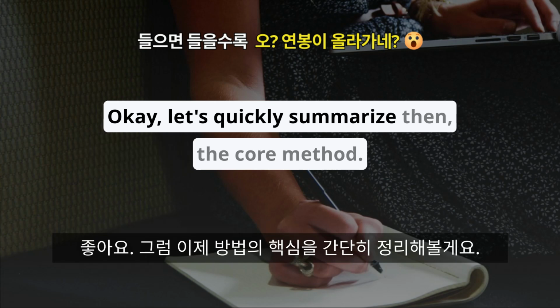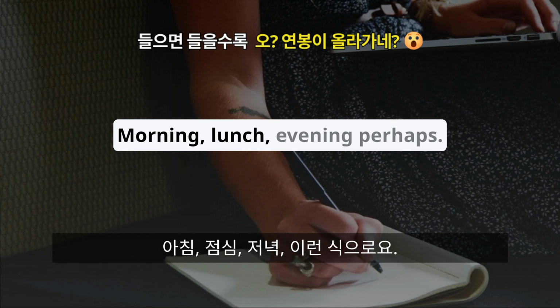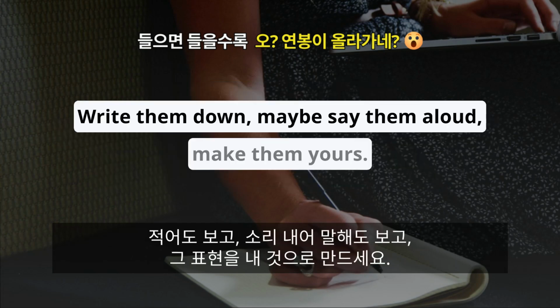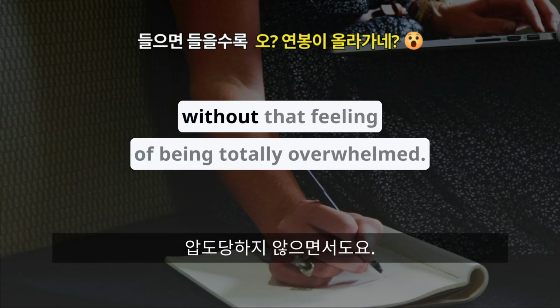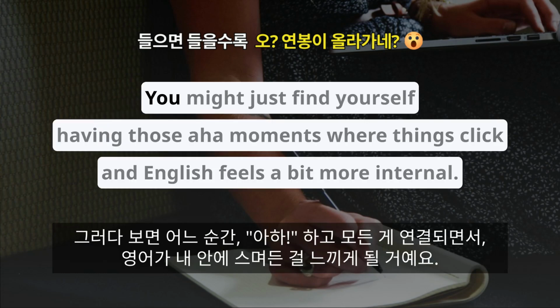Okay, let's quickly summarize then. The core method: listen to the same thing 3 times a day, spread out. Morning, lunch, evening, perhaps. And during each listen, actively identify just 2 or 3 expressions that seem useful or interesting to you. Write them down, maybe say them aloud, make them yours. And the benefit is faster, more natural language learning without that feeling of being totally overwhelmed. It's about integrating English into your life in a sustainable way. You might just find yourself having those aha moments where things click and English feels a bit more internal.